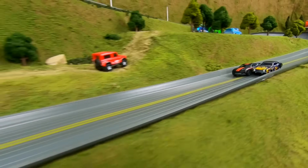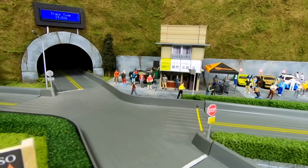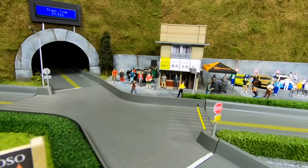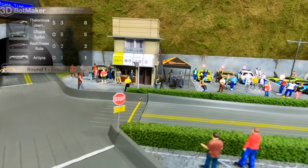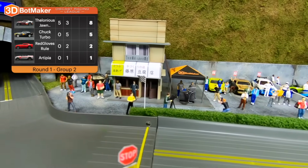He's drifting. Chuck Turbo's fighting for it. Chuck Turbo pulls ahead. Yes. And Chuck Turbo, Chuck, baby, takes the win. Back from Batmanorama. I told you. That has got to be one of the best back and forth races we've seen all season long.